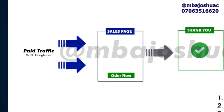Fine. This funnel is cool. So many persons, of course, I used to use it, and I've used it to generate some cool cash. All right, so a lot of people have also used this same process to generate millions of naira.